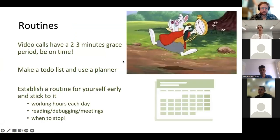So in terms of kind of daily routines, there are a couple of things we want to cover. In terms of all the video calls that we're running, there's usually sort of a 2 to 3 minute grace period, but we really do like you to be on time. In terms of other day-to-day activities, it's important that you keep track of what you're doing. Again, because you're all working on your own, it can be very easy to get caught up in certain tasks and let them drag on for perhaps longer than they should. So it's really important that you set up some sort of to-do list and planner. And again, the exact specifics of this are going to depend on what you're used to, what you're comfortable with. But that said, this is a 10-week internship. It's quite short. Maybe it's a good opportunity to try a different system if you've been thinking about a different way to organize your time.